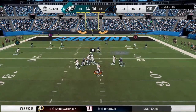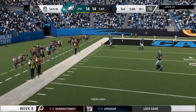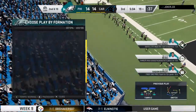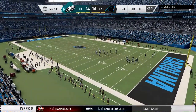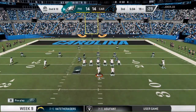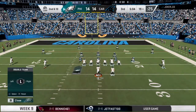On 1st and 10, Nix being chased out left. And he just throws this one away. Smart decision here this close to the end zone, and it brings up 2nd down. Got out of the pocket. Didn't look like he had anybody open, Charles, so just gets rid of it. And a good play by him. If no one's open and you don't have a running lane that you want to take, make the right choice, get rid of it, live to fight another down.